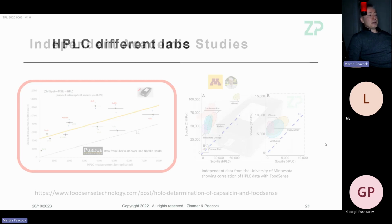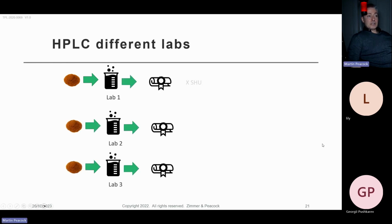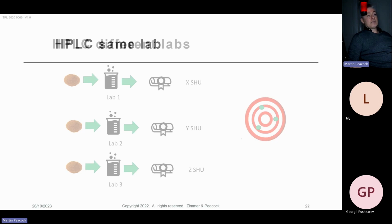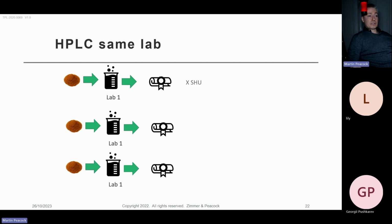The thing about HPLC is if you send the same sample to three different labs, each lab will give you a certificate of analysis, but none of those results will be the same. It's statistically impossible for them to give you the same results. So in fact, HPLC, the standard, let's say, is not super precise, because three labs will give you three different results. If you send the same sample to the same lab but give them different sample IDs so that they're blinded and don't realize you're giving them the same sample, you will get three certificates of analysis. They'll all have different results.